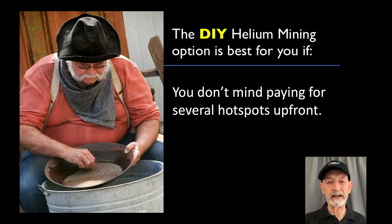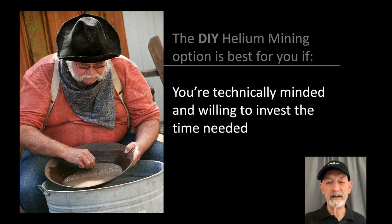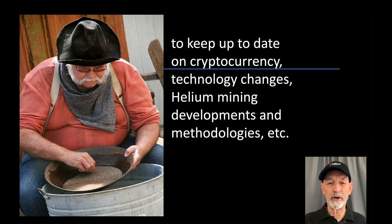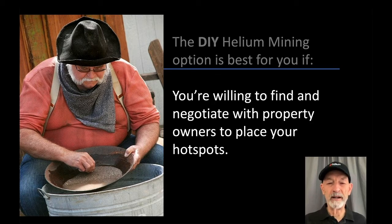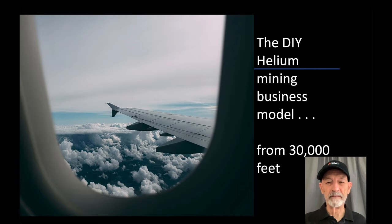The do-it-yourself helium mining option is best for you if you don't mind paying for several hotspots up front. You're willing to work to optimize your own clusters of hotspots. You're technically minded and willing to invest the time needed to keep up to date on cryptocurrency, technology changes, helium mining developments, and methodologies. You're willing to find and negotiate with property owners to place your hotspots. You're not interested in being an affiliate for iHub Global or other helium networks.